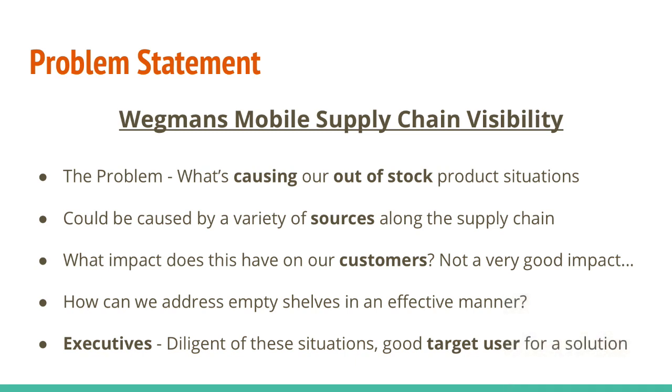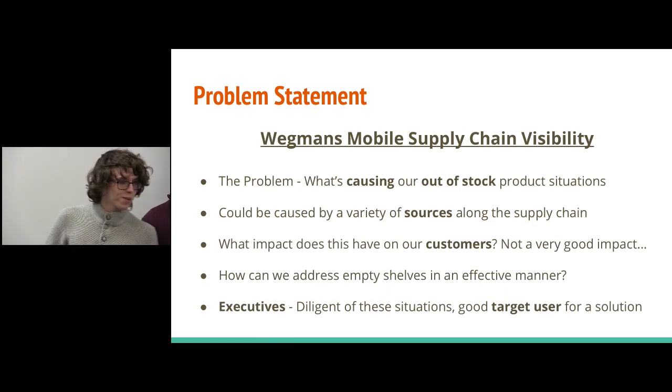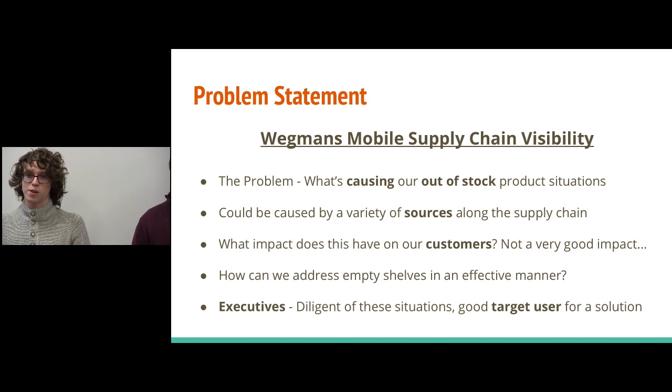So what's causing these out-of-product or out-of-stock situations is at the heart of what we're trying to solve. This could be caused by a variety of sources along the supply chain. It could be in-store, it could be a natural disaster impacting whether or not we can deliver something on time, a lot of stuff. The impact on our customers is going to be very negative, so it's just kind of a given. What else do we have? Yeah, and so we want to understand how we can address empty shelves in an effective manner and how we can provide that visibility to people who can address that, such as executives at Wegmans.